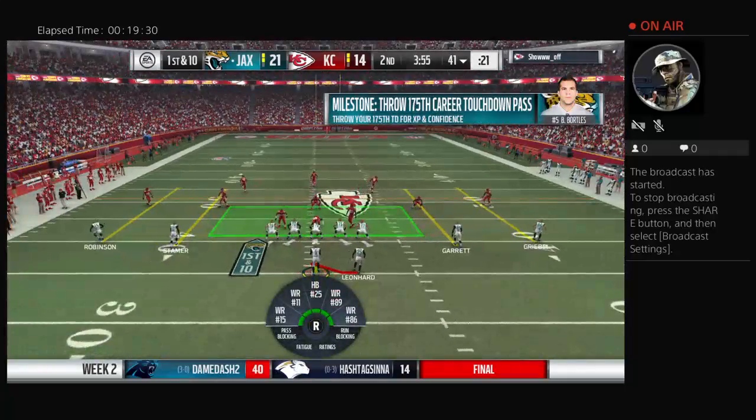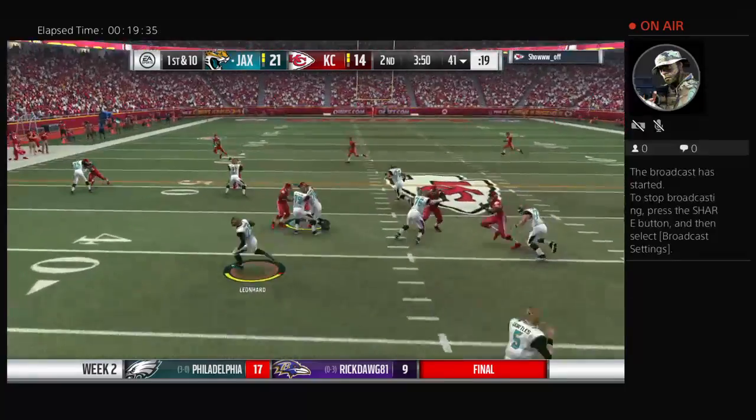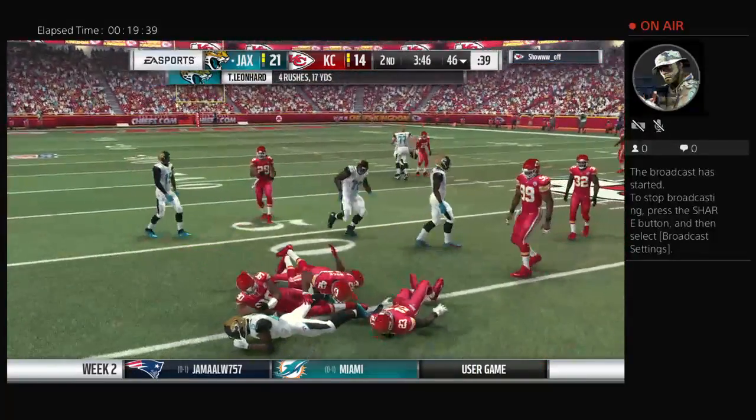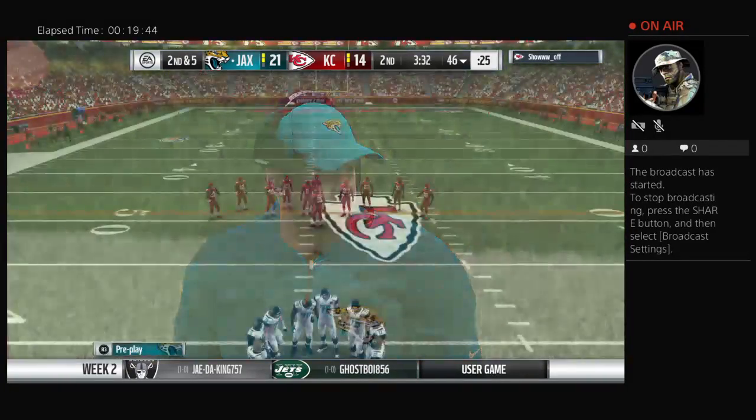And most teams take a period at a time to work on different things. They put a couple of periods of work into the intermediate passing game, and now we know exactly why. They got the look that they were seeking, and they were able to take advantage of it. 5 yards on the carry. Good pickup on first down.